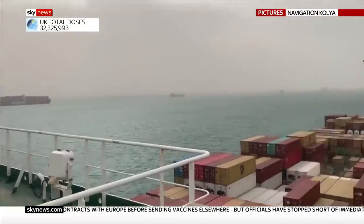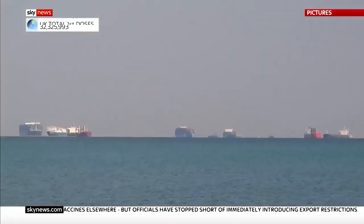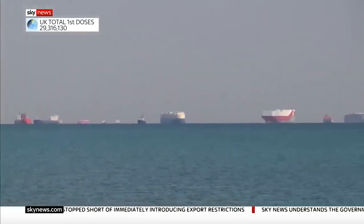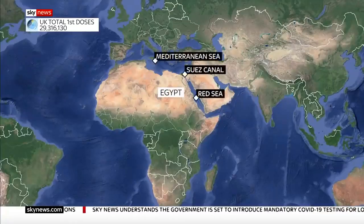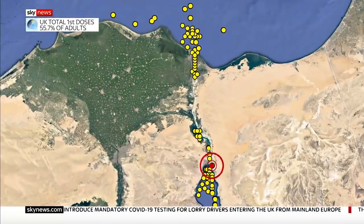And this is why the stakes are so high. A maritime traffic jam with a massive price tag. 12% of global trade uses this route, nearly £300 million worth every single hour. The impact is global in nature. As time ticks by, stuck vessels tick up, over 250 now and counting.